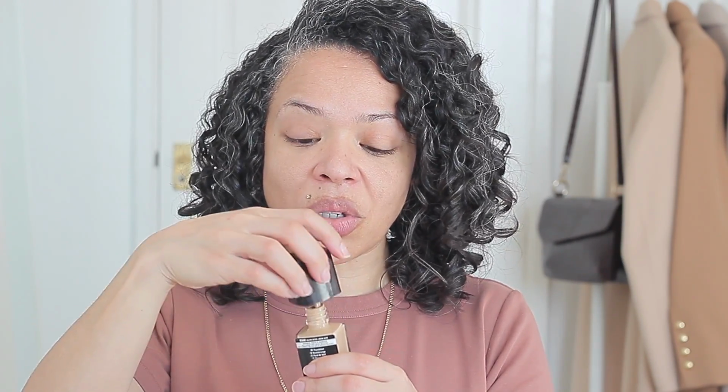The new foundation I am using is the Wet n Wild Photo Focus foundation. This is the original formula. I have this in the shade Golden Beige, and I bought it I think about a month ago or over a month ago, and I find that this foundation is one of the best drugstore foundations I have ever tried. The shade is perfect for my complexion. Just for reference, I'm an NC30 by MAC. I'll put a few shades for you guys if you're interested, but this is so amazing.